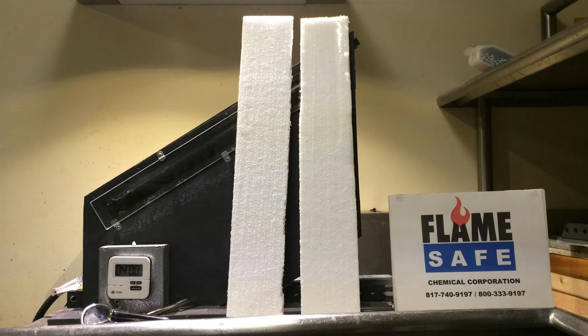This test method is under the designation of ASTM D3806. This is the standard test method for evaluating fire retardant coatings, and it is also used for a comparable analysis.